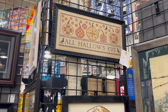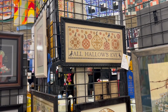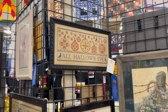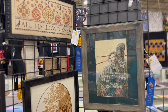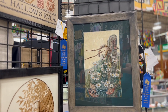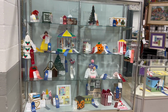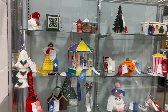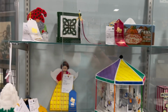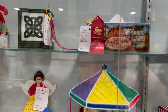All Hallows Eve, I believe that's by Liz Matthews, with the pumpkins, the Quaker pumpkin motif. Here is a really beautiful cross stitch. It got first place and it is a fence with daisies and a butterfly. Everything in this case here, for the most part, is plastic canvas pieces, plastic canvas embroidery.